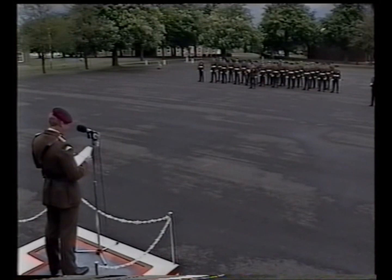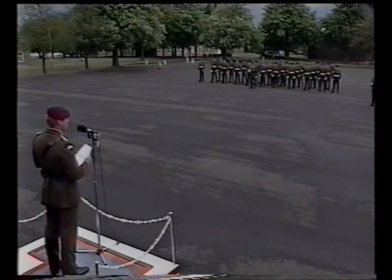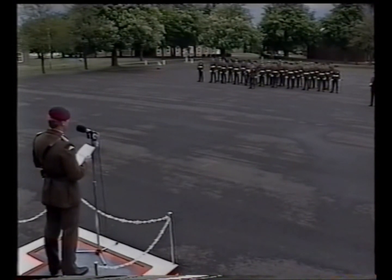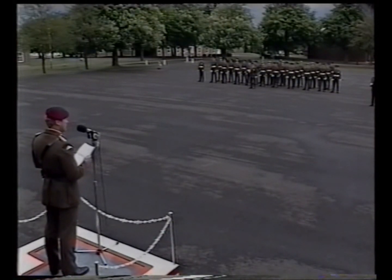Soldiering is an honourable profession. It has appealed to countless generations over the years because it offered adventure, a chance to see the world, and most importantly, it allowed you to grow up and mature. You have now completed phase 1 of your training. Catterick, Harrogate, Gibraltar Barracks beckons.